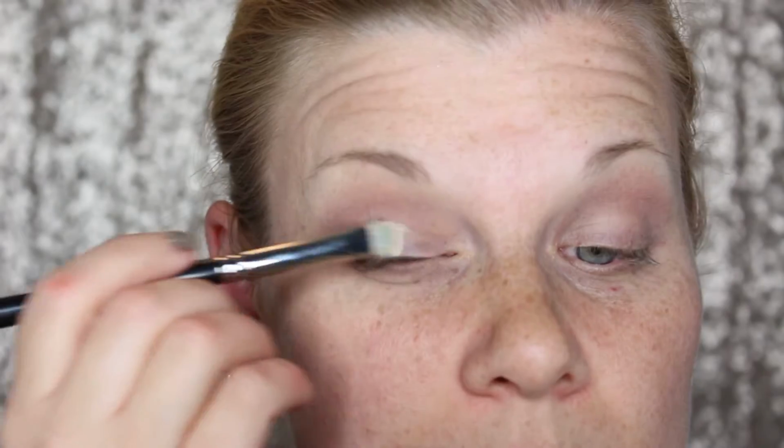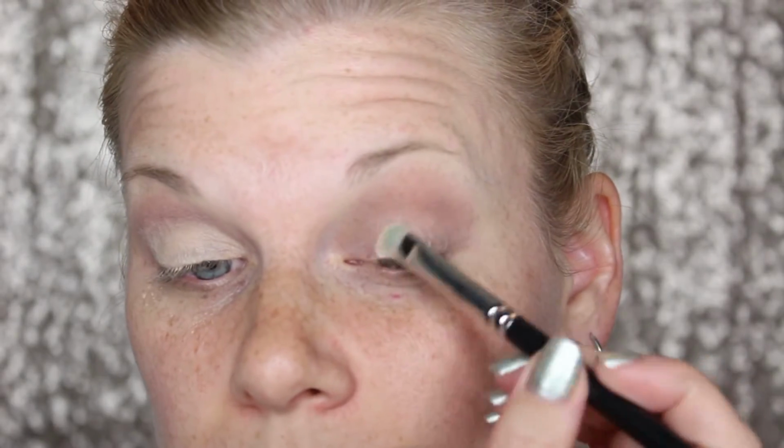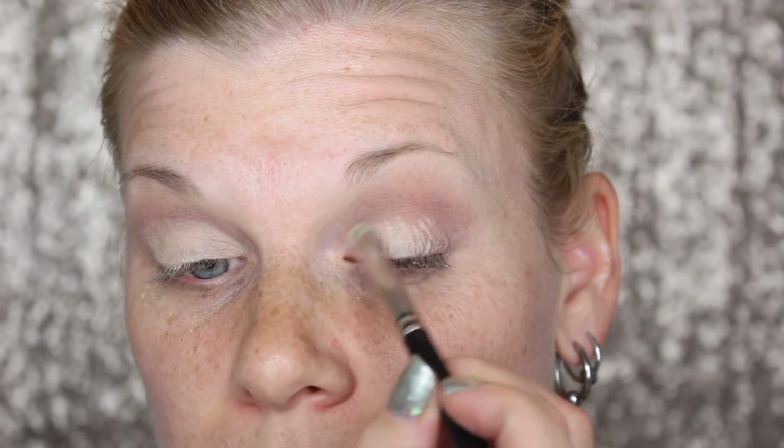For my lid shade, I'm using Succubus on a flat stiff brush and layering that on top of my lids until I get a completely opaque surface. Because this is a relatively pale, white, slightly buttery shade and I didn't use any kind of white base, I did need to layer this up a few times.